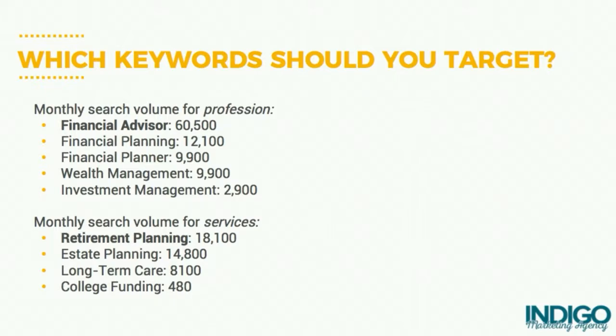And then you're also going to want to choose a keyword for the services you offer. You can see college funding doesn't get a lot of searches. Long-term care only gets a few. Retirement planning is the clear winner here. And so if you're a financial advisor who specializes in retirement planning, these are the 2 keywords that I recommend using. And if you need help tackling your keywords, that's part of the SEO Audit Report. We'll help you figure out the best keywords to use.